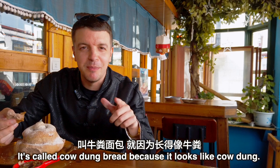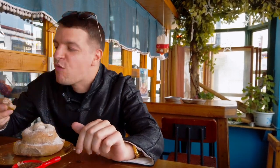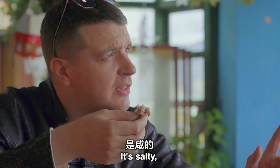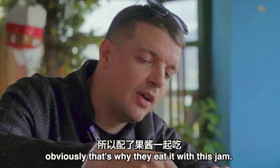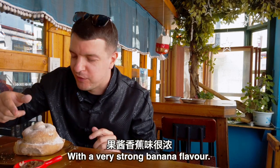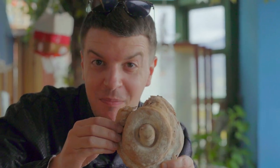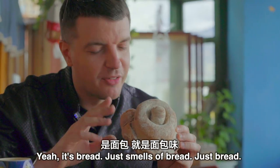So it's called 牛粪面包 because it looks like 牛粪. It's very nice. It's salty, a little bit dry. Obviously, that's why they eat it with 果酱, with this jam, with very strong banana flavor. Look at that. It's bread. Just smells of bread.